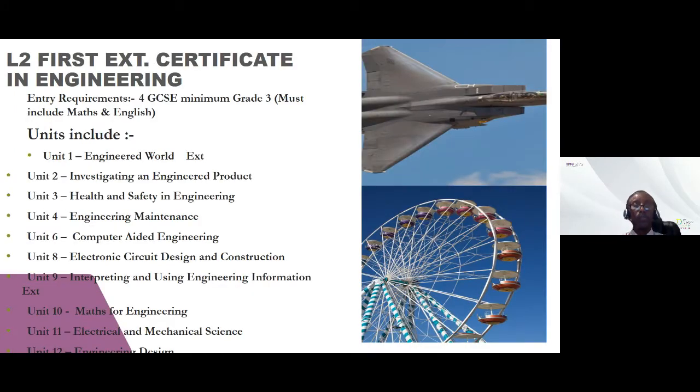The Level 2 First Certificate normally requires students to have at least 4 GCSEs, minimum grade 3, and we require them in most cases to have Maths and English. This is necessary because, as engineers, we do lots of maths, and you also have to write reports, so English is necessary.